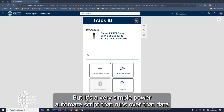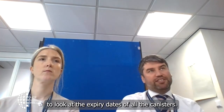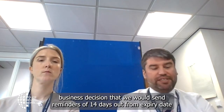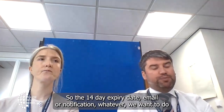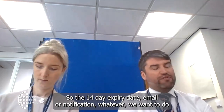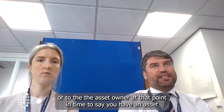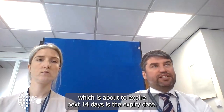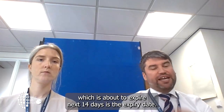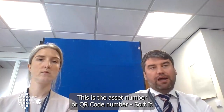So a very simple Power Automate script runs over that data to look at the expiry dates of all the canisters. We made a business decision that we would send reminders at 14 days out from expiry date, and then 7 days. So the 14-day notification is currently an email. We'll send an email to the user or the asset owner at that point to say, you have an asset which is about to expire in the next 14 days. Here's the expiry date. This is the canister number or the QR code number.